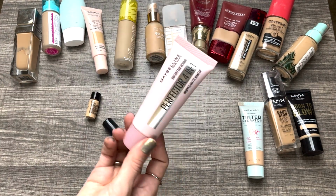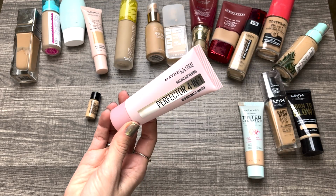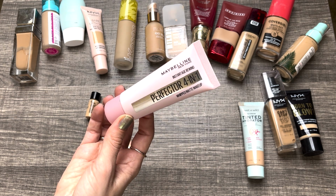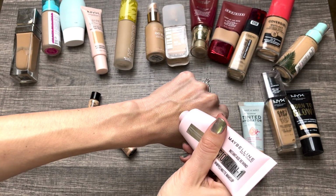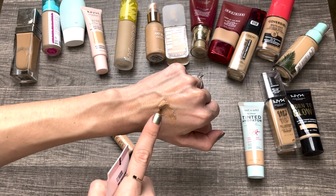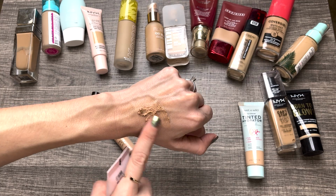This one, terrible. This is the Maybelline Instant Age Rewind Perfector 4-in-1 Whipped Matte Makeup. Do you remember the Dream Matte Mousse from Maybelline? I know you do. It's what nightmares are made of, right? This is literally the same thing. So I'm going to squeeze it out on the back of my hand so you can see. Do you see that? Tell me that is not... I need to get this off my hand immediately.